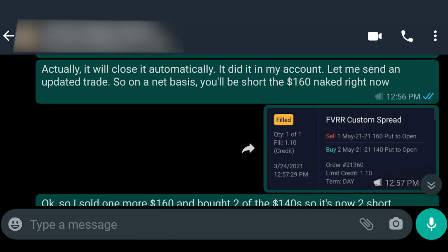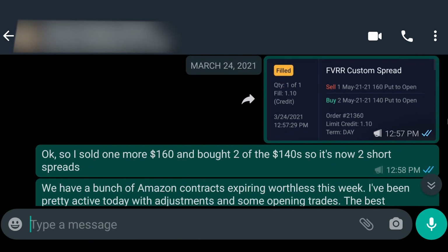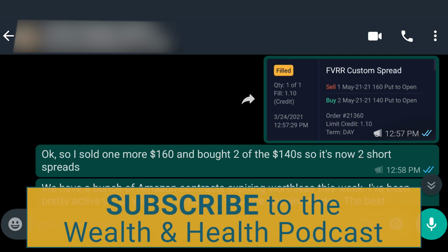So on a net basis, you'll be short the 160. So here's the Fiverr trade. Okay, so I sold one more and bought two of the 140. So it's now two short spreads. So pretty much you'll be short two of the 160 by 140s.